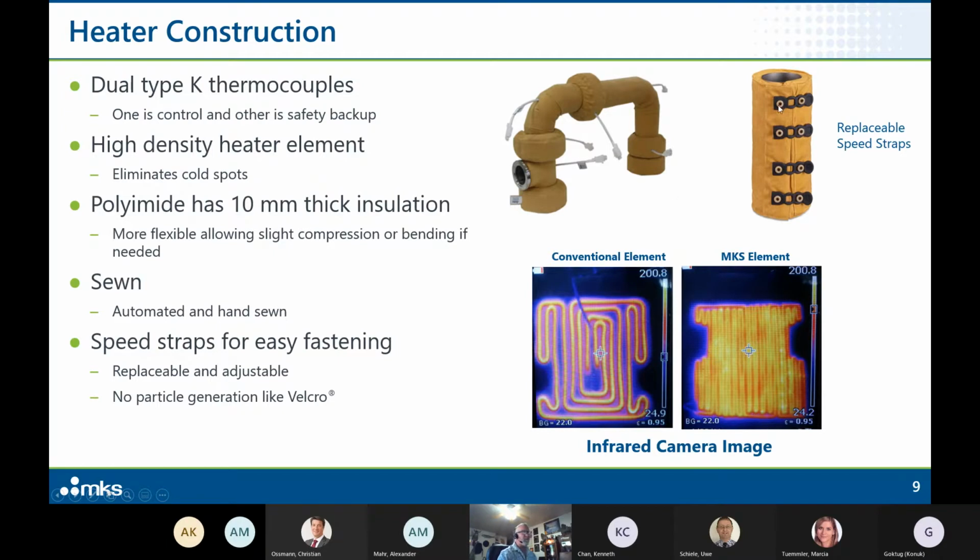Speed straps. So that was kind of a little adder that we've done many years. The silicone product used snaps. The silicone product was more of a solid type of heater jacket. And if that snap wasn't properly located, it could be difficult to pull around and snap.